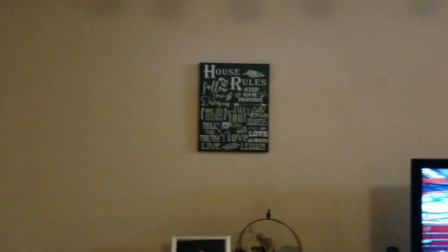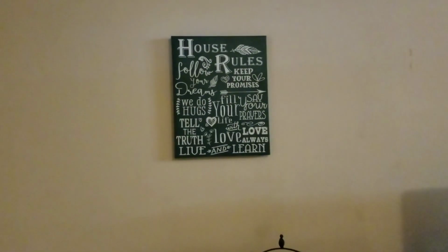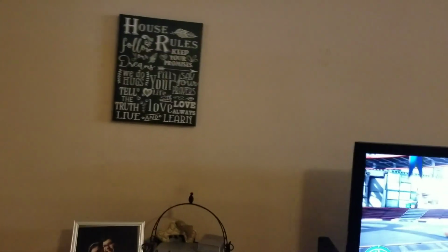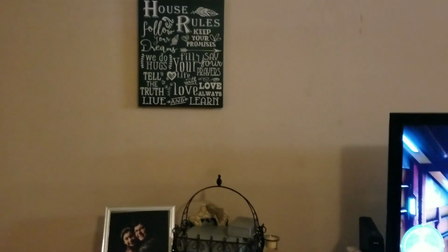When we come on the opposite side, I have this new sign I just got. I absolutely love this, guys. I actually got it at a swap party. If you have never heard what that is, pretty much all of my friends get together and we get all of our stuff that we don't want and have a party, and everyone gets to take whatever they want.